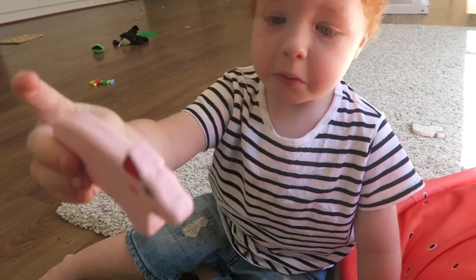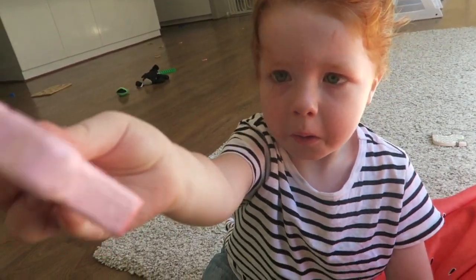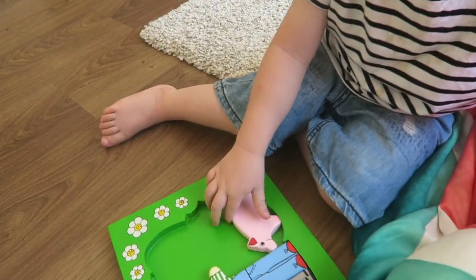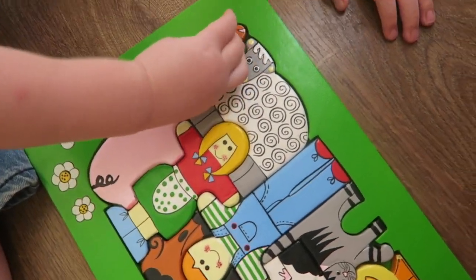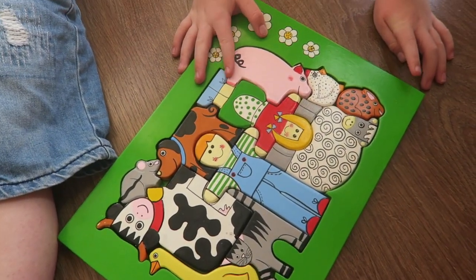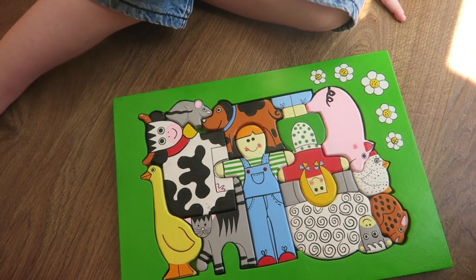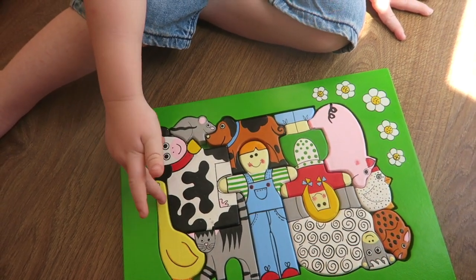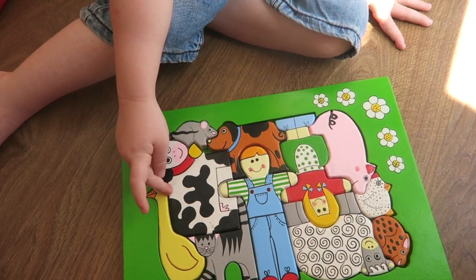What's that one? What animal is that? Do you know what animal that is? Can you tell me? Last one, Felix. Wow, good job. He did most of those all by himself. Mommy only helped with about two. Where's the cat? Here. That's right. And where is the piggy? Here. That's right. And where's the doggy?